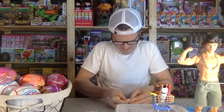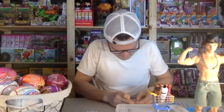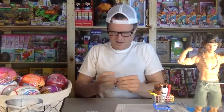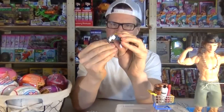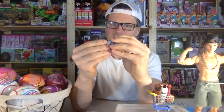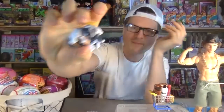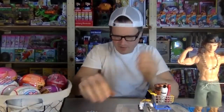Just put his paw back into place now. They do come apart quite easy, I have to say. Turn his paws around, those rotate. That clips back into place. And then we have ourselves some kind of little panther cheetah monster. Arr! It's kind of like a polar bear because he's white. All right, let's put him up there.